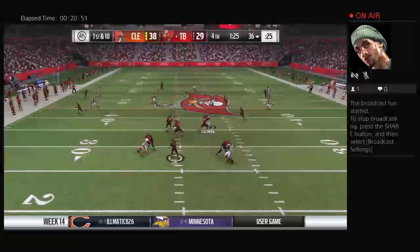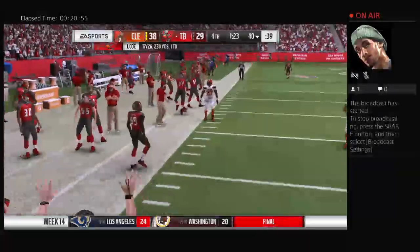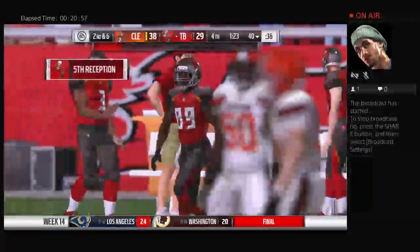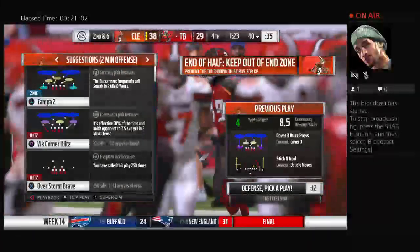Back to throw now on first down. Sideline throw, it's complete. And a nice job there of keeping the toes inbounds. Short play like that in this situation this late, that's a win for the defense.